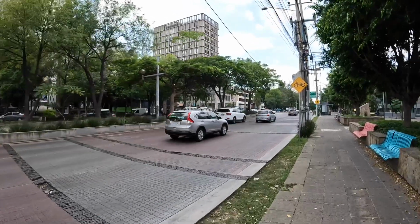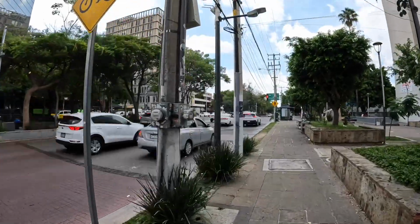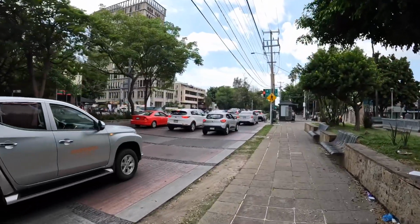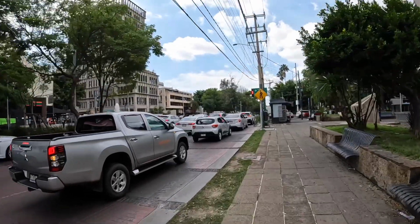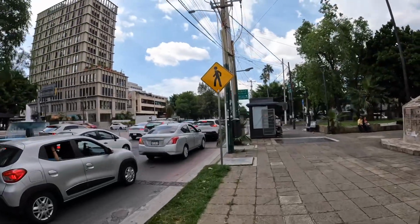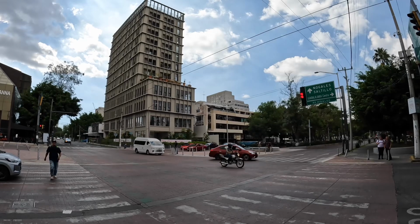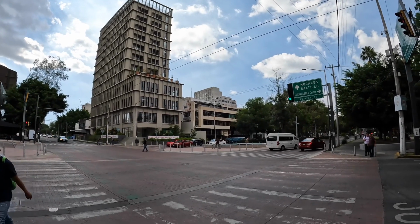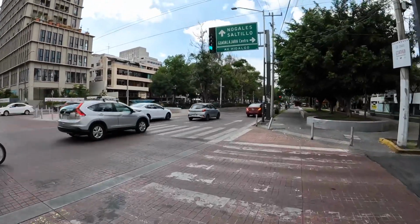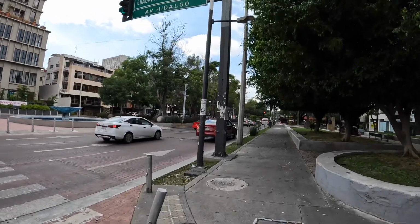This is Colonia Americana. It's a trendy neighborhood in Guadalajara and was named, I believe, the coolest neighborhood in the world a couple years ago. A lot of restaurants and bars, probably much higher priced than the rest of the city. A lot more American chain type of businesses in this area too.